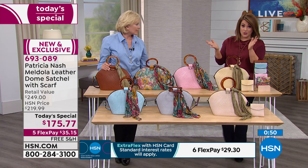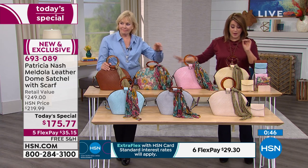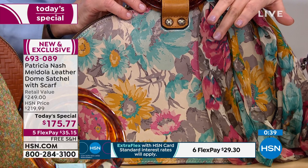That map floral sold out. The blush, the first bloom has been very popular as well. Yes, you get the bag. Yes, you get the brand new scarf. So that is the final look and quantity of your first bloom.